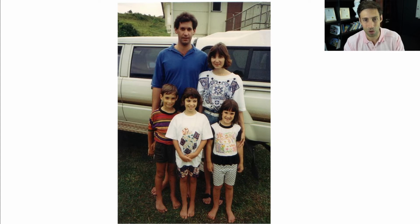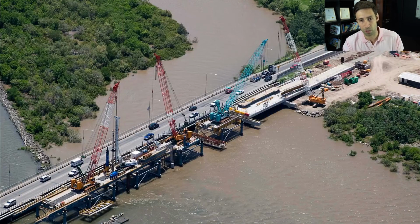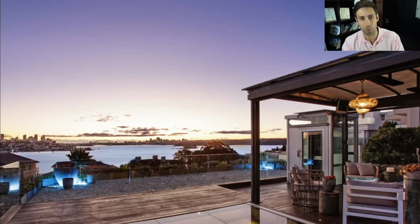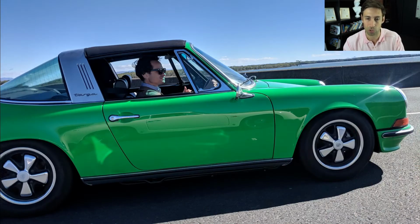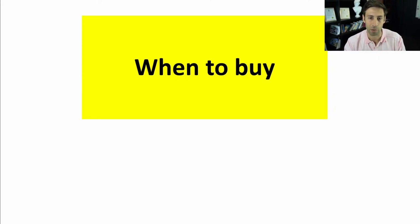So before I got to this $200 million, I grew up in a very modest family. My parents were very young when they had us. We didn't have a lot of money growing up. I went to university, I did a civil engineering degree. I worked on some pretty major projects like this one. But I had some mentors in property who'd built large property portfolios, and they actually showed me how to do this. So I didn't figure this out by myself, I was taught by somebody else. So I saw the cars, the boats, the planes. They were all available from this passive income and this massive property portfolio these mentors had built.